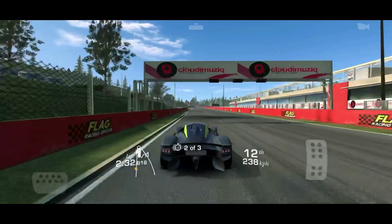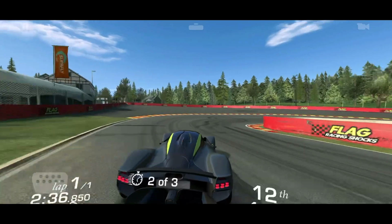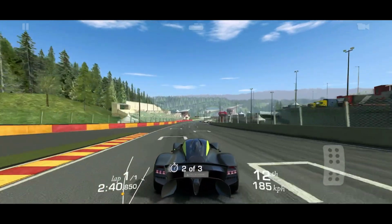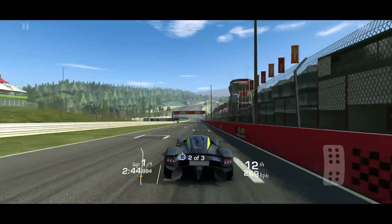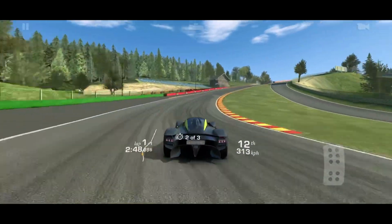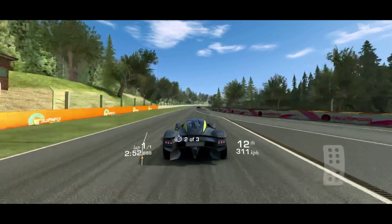Like you definitely can't take Eau Rouge Raidillon section flat out. Even on the back straight section there. Oh boy, lost my traction. Even on the back section, there's areas where you would have to brake. So, this is just easy. All I have to do now is not go off track and not hit anybody.